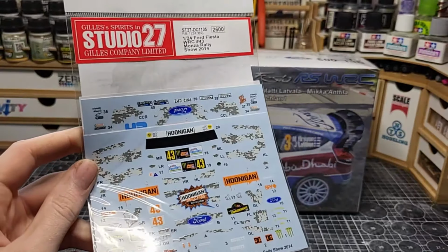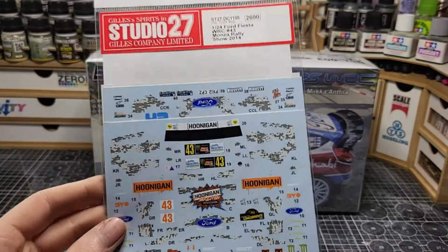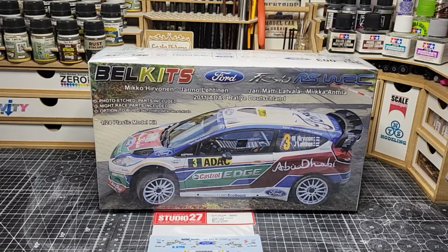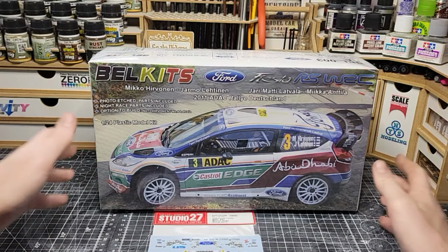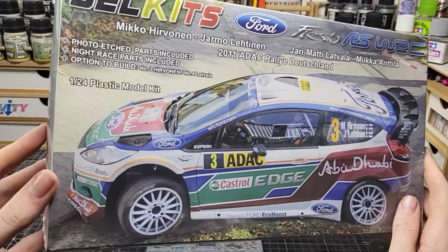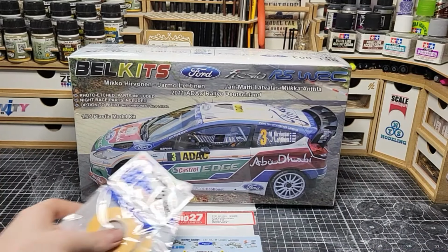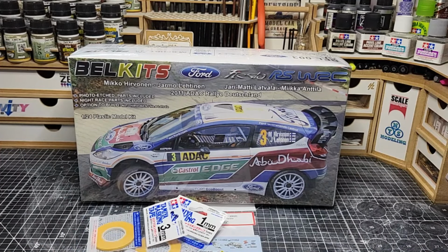So now I just gotta get the kit, and the kit was pretty pricey no matter where I looked. But luckily, Andy came in clutch, and he had this kit in stock somehow, and very cool. And then again, a couple of goodies here and there. We got some paint, and then we got the Tamiya rally car. So very cool.